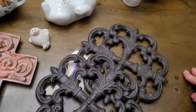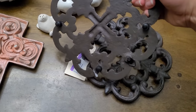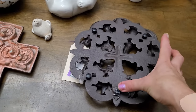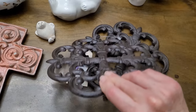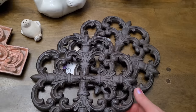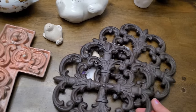Over here we have our two metal pieces. Now these are quite versatile. They have little feet on them. They could be used as a trivet for hot items. They have hangers, so you could hang them either inside or even outside on the walls of your house. I paid $3 for these. And I usually ask $25 a piece.